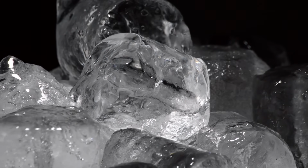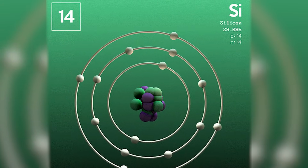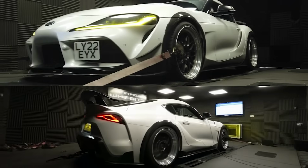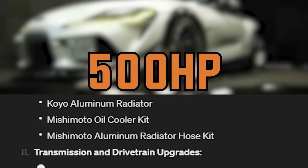Now for the cooling system, it wants a Koyo radiator along with a Mishimoto oil cooler kit and a Mishimoto aluminum radiator hose kit. I have no idea what an aluminum radiator hose kit is. I'm assuming it meant silicone. Could be the first small mistake here by ChatGPT. The last thing it wants is a dyno tuning session, and that wraps up the 500 horsepower part list.